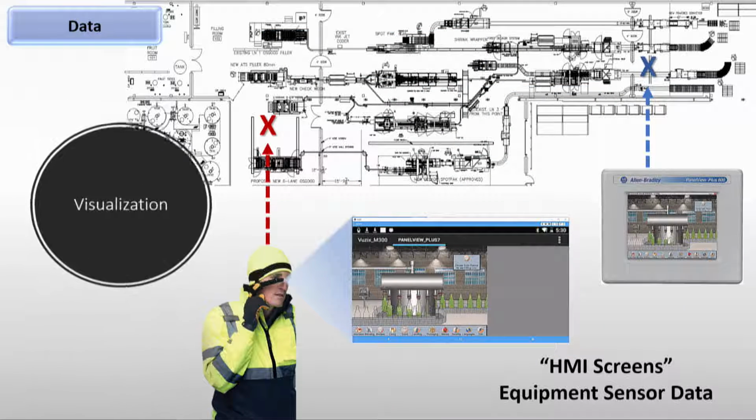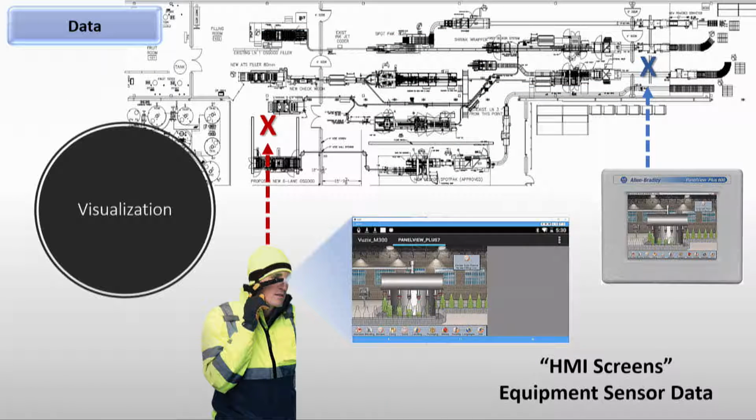We have the visualization use case that falls under the data bucket. And here what we are doing with the glasses is we are delivering human-machine interface content, HMI content, into the glasses real time. So what this can do for us is, we have a partner at one end of the facility that's running a piece of equipment, and if something on the opposite side of the plant stops, it's a domino effect, and it eventually stops down his machine.